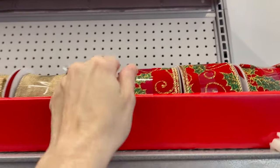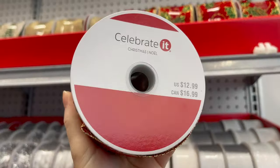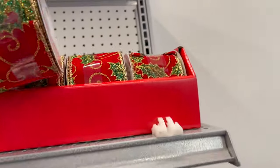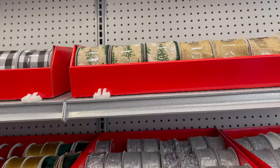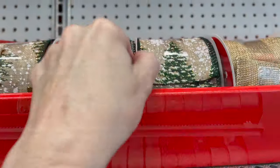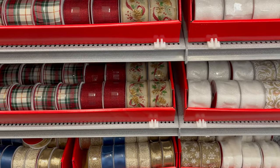Michael's has a wide selection of different types of ribbon. They range from $12.99 to I think it was $24.99. I could be wrong about the $24.99, but they have traditional color ribbon and then more of your neutral Christmas colors.